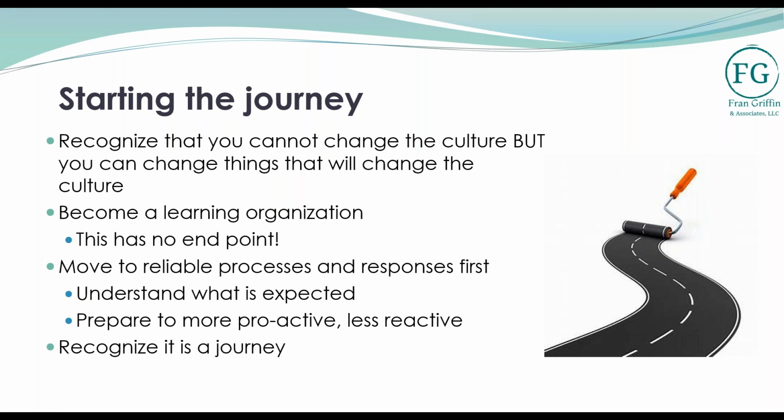It'd be so easy if we could just go out and change the culture, but you can change things that will change the culture. So providing responses for staff and ensuring that you've got standards in place that make it easier for them to share what they're learning would be great. You want to become a learning organization, which of course has no endpoint, and move to reliable processes and responses by understanding what's expected and moving towards a more proactive, less reactive place, and just recognizing that this really is a continuing journey that will evolve over time.